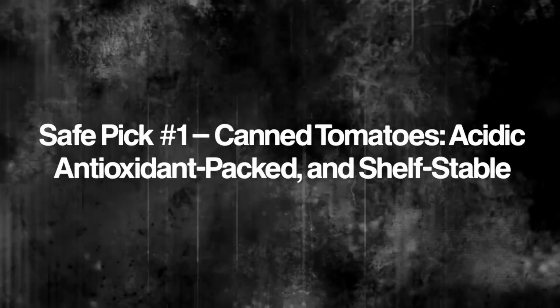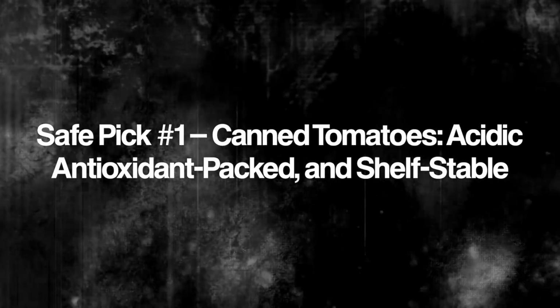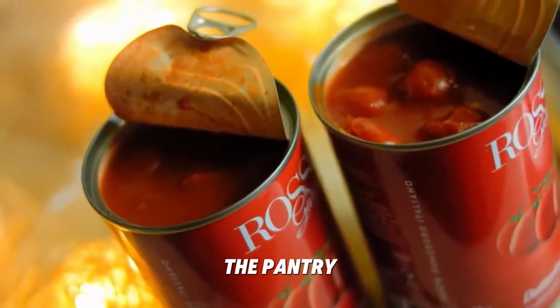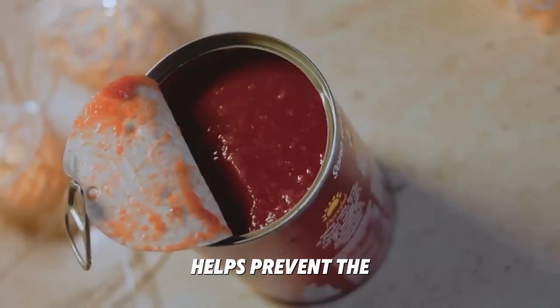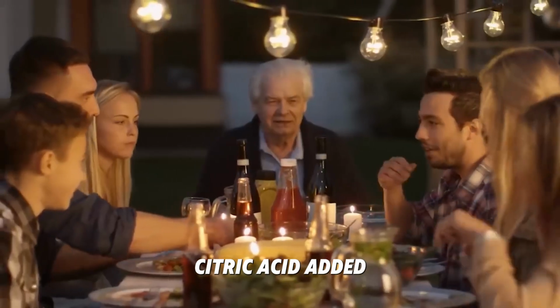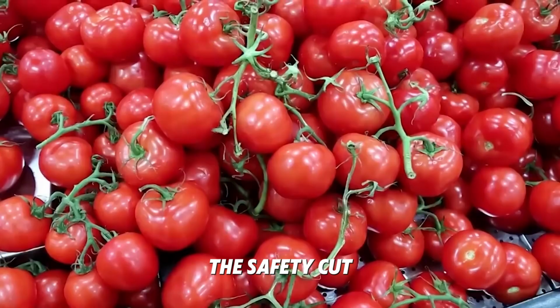Safe pick number 1. Canned tomatoes, acidic, antioxidant-packed, and shelf-stable. Canned tomatoes might just be the safest thing in the pantry. Why? Acidity. Tomatoes are naturally acidic, and that acidity helps prevent the growth of botulism. Most canned tomato products even have citric acid added to ensure a pH below 4.6, the safety cutoff.